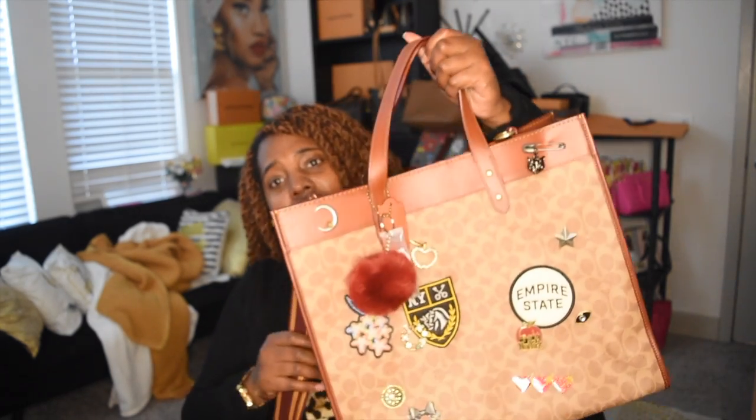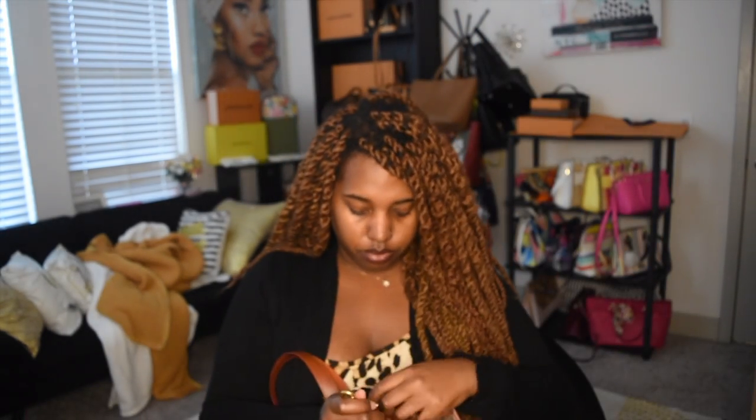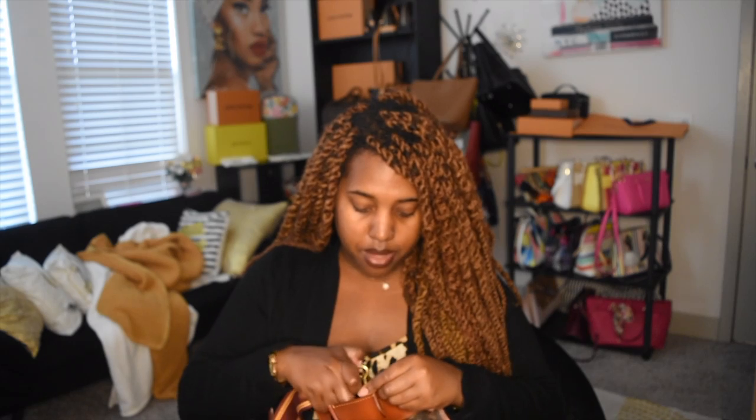Y'all, I'm so happy that I got this. And honestly, I'm happy that I got this one over the on-the-go GM, because this one, I hardly get to wear it. So I would have had that $3,000 bag on the shelf over there. But this is so perfect for travel. On the weekends, when I have just a duffel bag and I need something to put the rest of my stuff in, perfect.